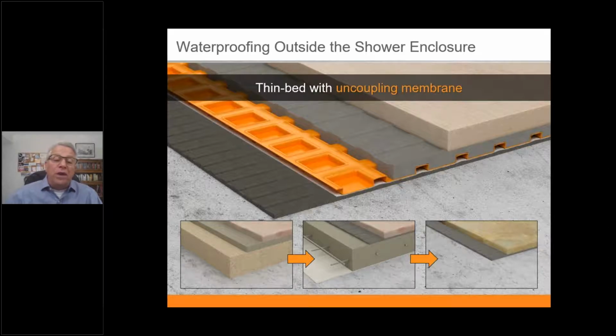You know, back in the old days, you see the pictures across the bottom. This kind of shows you the sequence of events in the tile industry and how tile installation has changed through the ages, where you go with the old assemblies. The first two that you see are relatively thick, and certainly compared to the last one on the right-hand side of your screen, which is a direct bond system, that's what we're looking at.